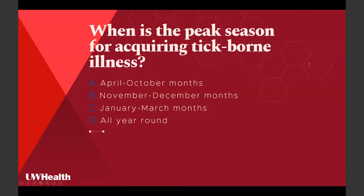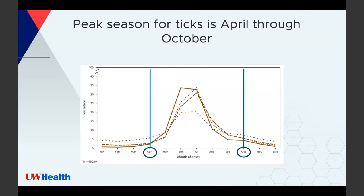And I see a lot of A's. And that is the right answer, April to October months. To reference again, this is where we would typically see the peak season for ticks, from April through October. And it's going to approach April pretty soon. So it's a good thing that we should be watching out for ticks if you're going to some tick places.